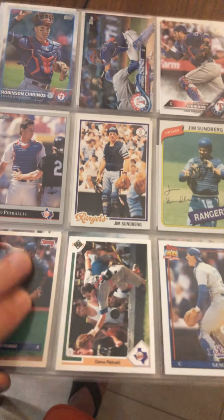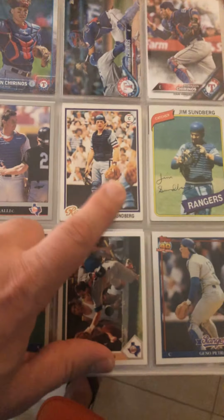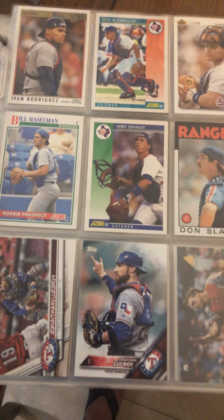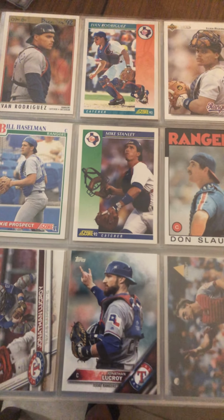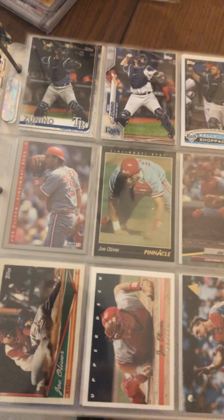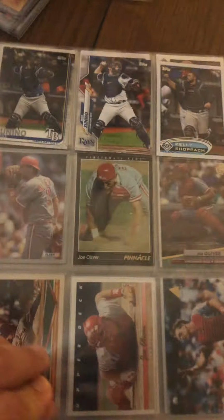And then we got the Rangers. Jim Sundberg was a great defensive catcher for them. We got a decent amount of Gino Petrales. Pudge Rodriguez. I got 3 Rays. I need to up my Rays ante here. I need to fill that page out with some Rays cards.